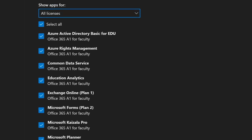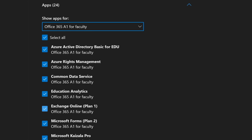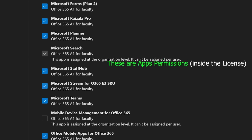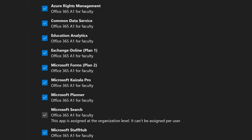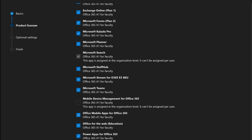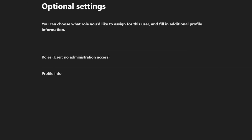If we click, this is all licenses, right? If you click it here and select for faculty, these are all things that are available, and I can remove or add access to all of these things right here. And that's fine. It's going to look different for a business that you get hired at, and that's fine. If you want to double check with them, you can do that. So I'm just going to click next. I feel like that's explanatory.